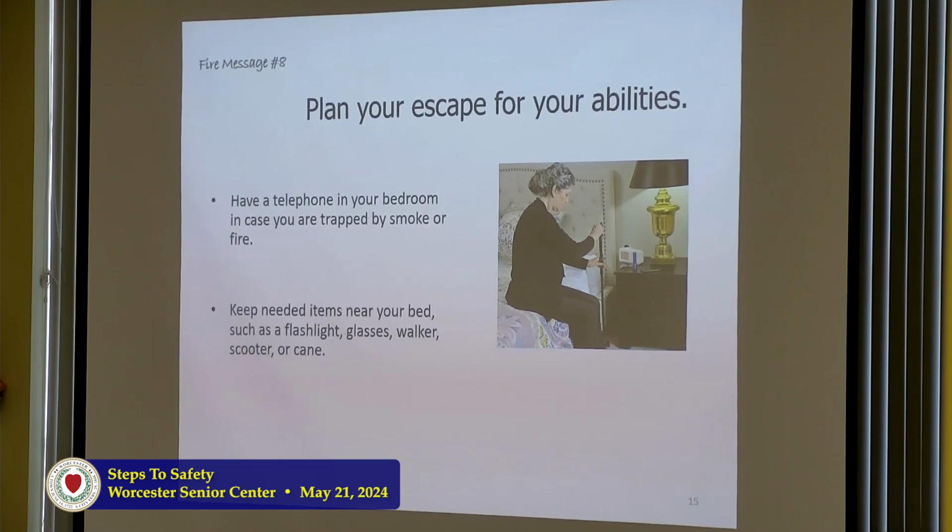Keep needed items near your bed, such as a flashlight, glasses, walker, scooter, or cane. Those are going to be things that will get you outside faster and get people to you faster to help you.